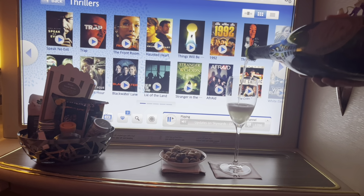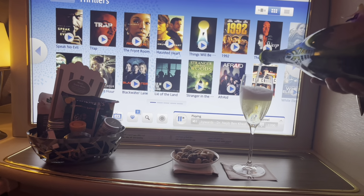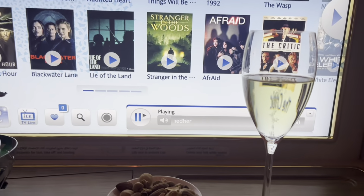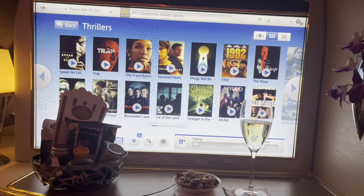I mean, you can't come to Emirates and not have Dom Perignon, right? Absolutely. Perfect. Please enjoy. Thank you so much. Yeah. So you've got your walnuts and Dom Perignon right there. Cheers, everyone.